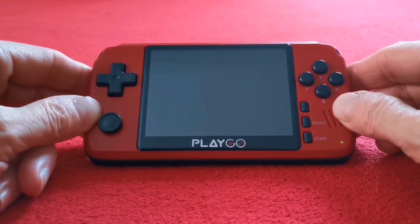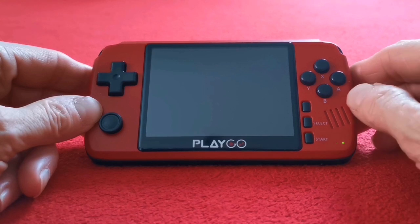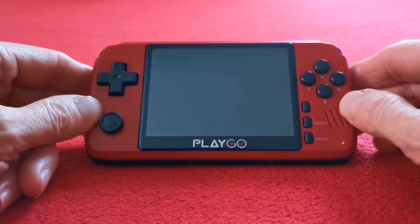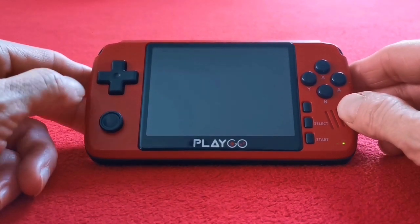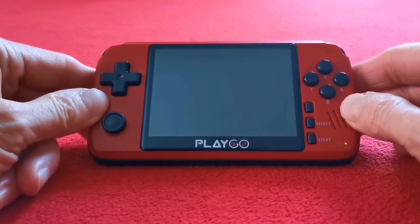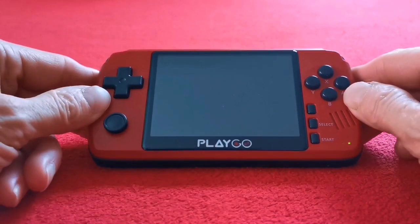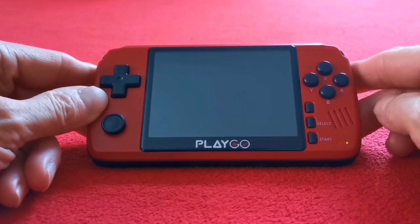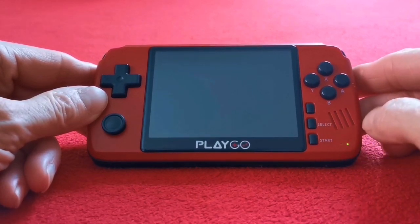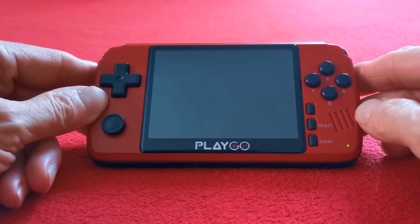But first of all, we're going to take a look at the quality of this thing. Now, I can tell you straight away that this is fantastic plastic that's been used, guys. It's lovely. Very, very sturdy. When you press it, there's no horrible noise or anything like that. Now, here we have the mono speaker, but it's very loud. It's a very, very loud speaker for a mono speaker.